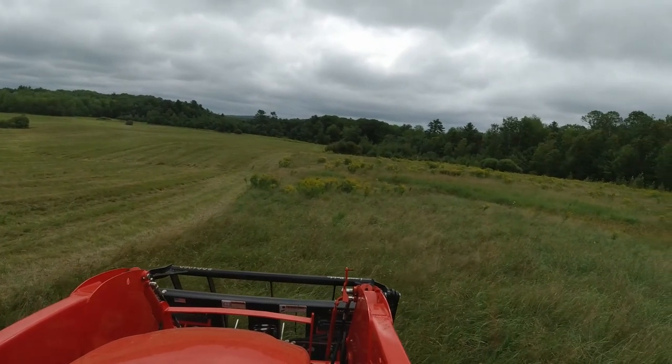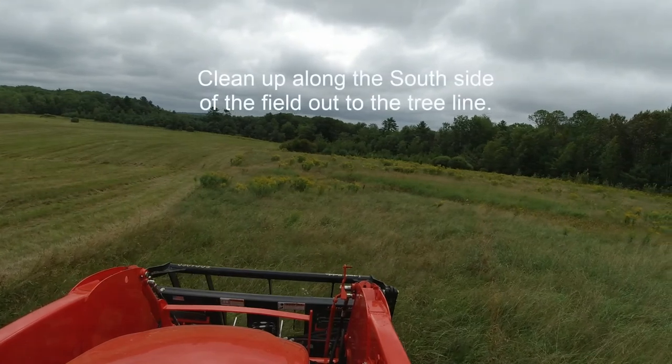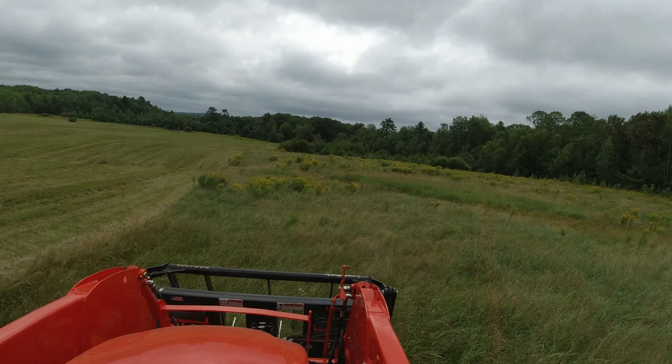So my next job is to clean up this south side of the property. Get some more usable field here for us. All right, let's go get it.